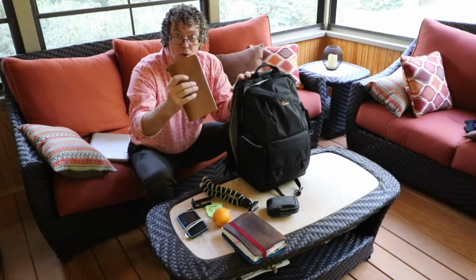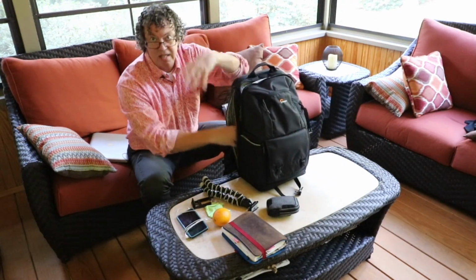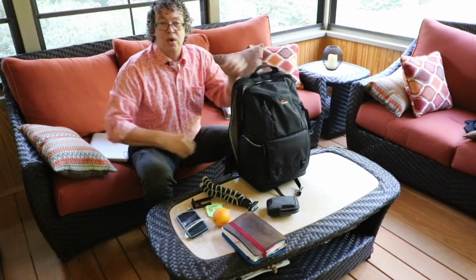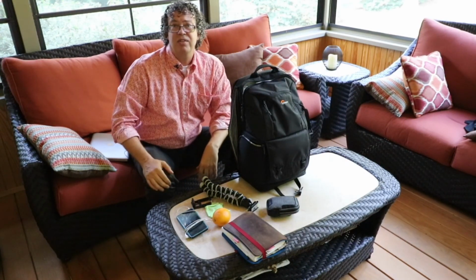I also have a Midori Traveler's Notebook. This documents a lot of how I'm vlogging and traveling and documenting my steps with that. So a quick breakdown, that's what my travel bag is that I take with me every single day.